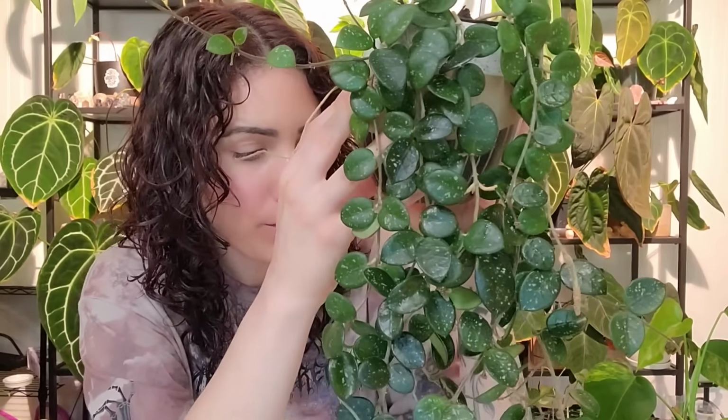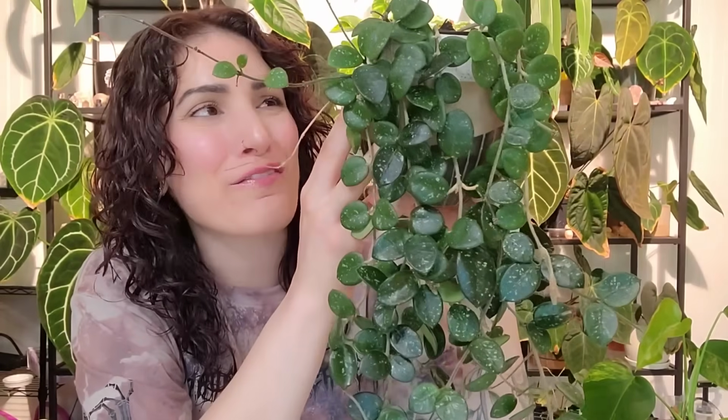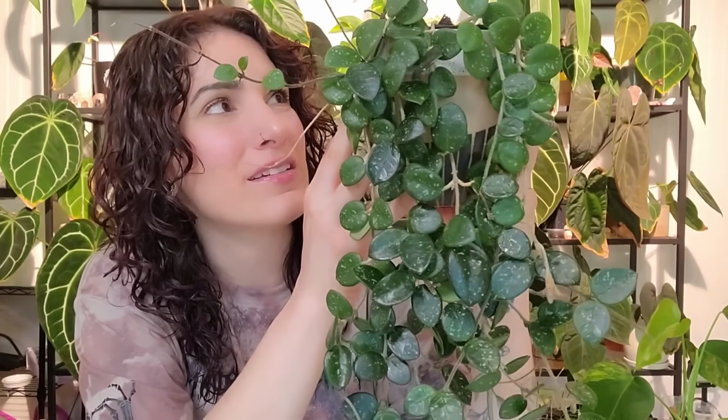So Hoya Matilde is number 4 on my list of Hoya must-haves, and I'm totally obsessed with her. What's not to love? She's got the cutest little blooms that I've ever seen. She blooms very frequently. For me, she's got peduncles on her.